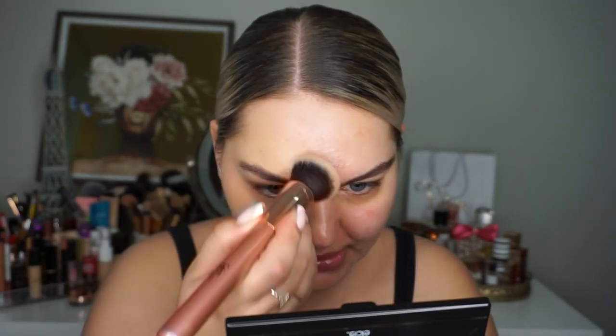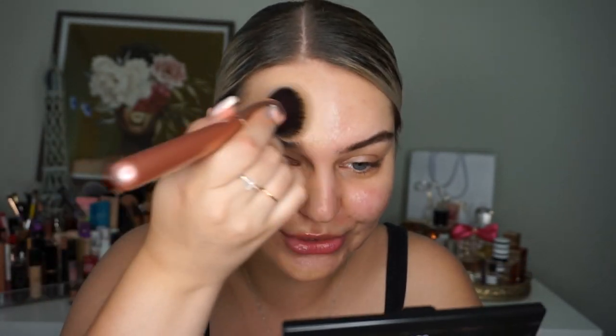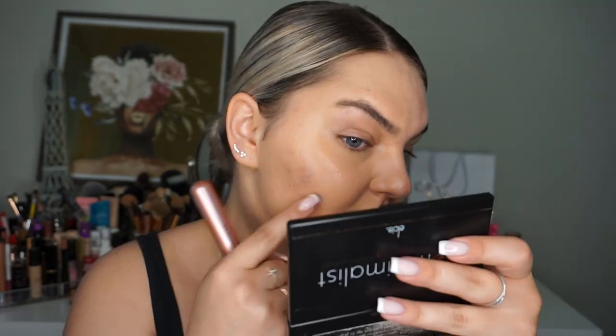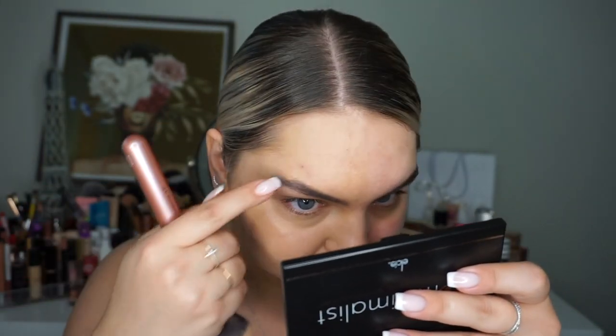But wow. It feels like I'm not putting anything on my face, honestly. This is kind of weird. It's so light and serum-like. It seriously feels just like a serum. I would say that this is like a light to medium coverage, right? Ooh, it looks so pretty though. You could still see the redness kind of peeking through, but it looks super soft and natural.